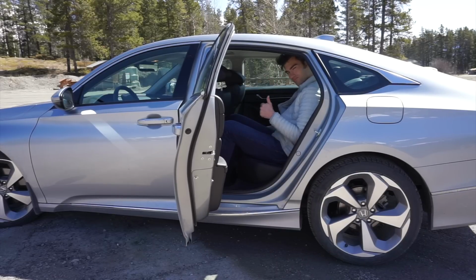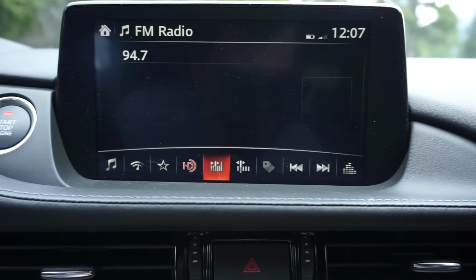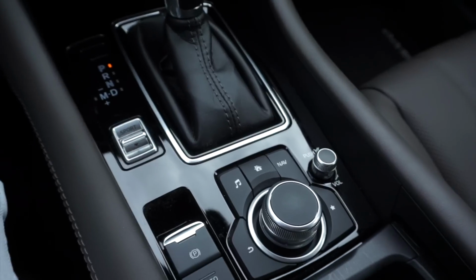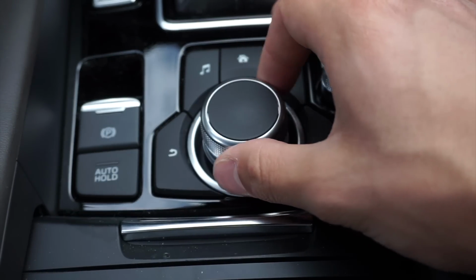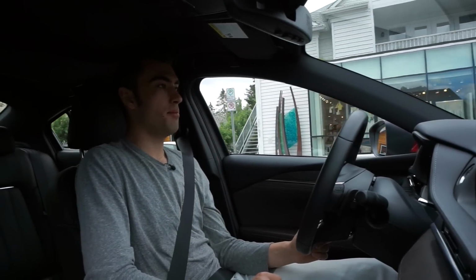And the Mazda Connect system, incredibly familiar to everybody that's ever come near it. It's a touch screen when you're at a stop, but when you're driving along, you have to use this rotary dial down here that is very sharp and precise. You have the shortcut buttons down here too. And I can't think of anything significant that I don't like about the interior.